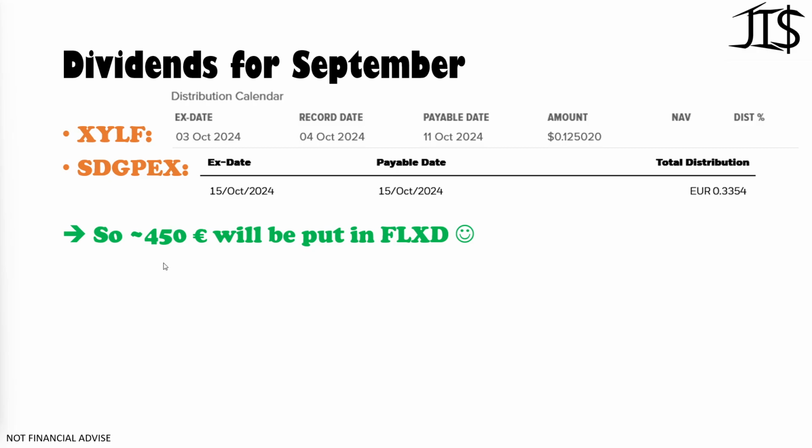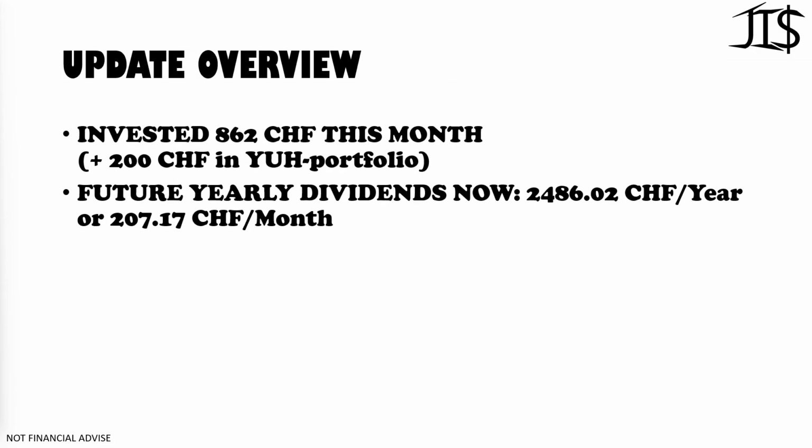And that's a nice amount to reinvest, certainly with the amounts that we still have from our other two European ETFs. So it will be around 500 euros that we can reinvest into FLXT. And yeah, so we invested 862 Swiss francs this month, together with the 200 Swiss francs in our U portfolio. We invested more than 1000 Swiss francs, so we are really happy about that.